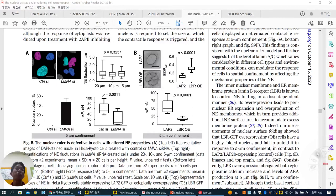So when they remove this lamin A, decreasing the lamin level, the nuclear envelope fluctuation didn't change. Actually, it should change in normal conditions. But when they knock down lamin A, there is no change, which means the nuclear membrane is somehow damaged. And then nuclear rupture heavily increased. Lamin A is knocked down, and at 5 micrometer, the force is also decreasing. So this lamin knockdown indicates that the nuclear membrane is somehow damaged from aging or some other stiffness, and then their sensing from the nucleus is also diminished.